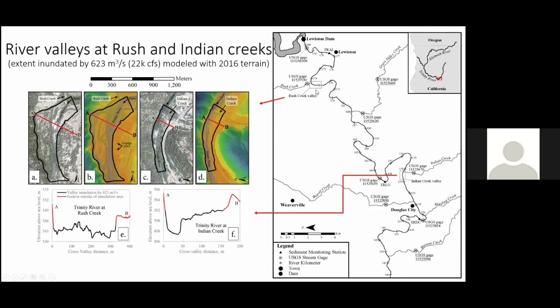So here are the study areas. Rush Creek is the first major tributary downstream of Lewiston Dam. And then the next one would be Grass Valley Creek, and then Indian Creek, which is the other delta or junction area that we've studied in this paper.